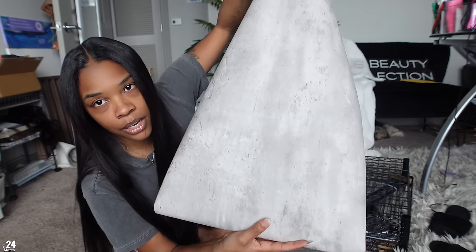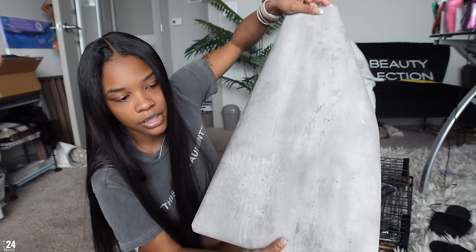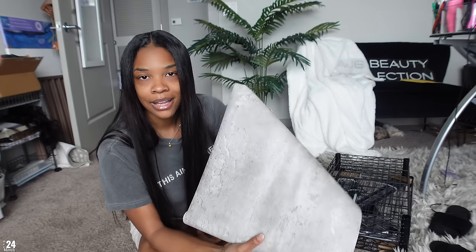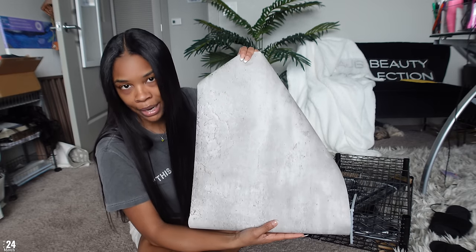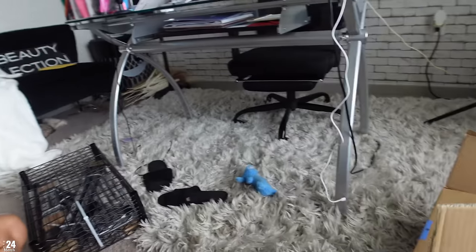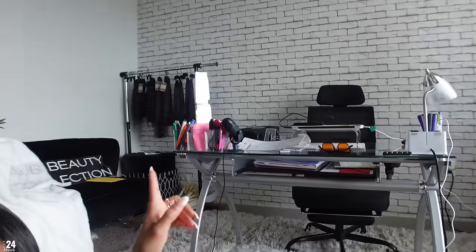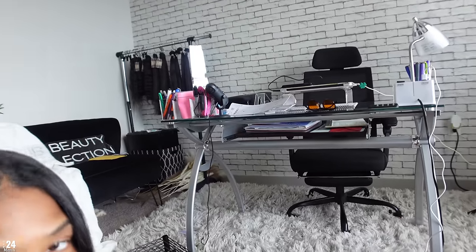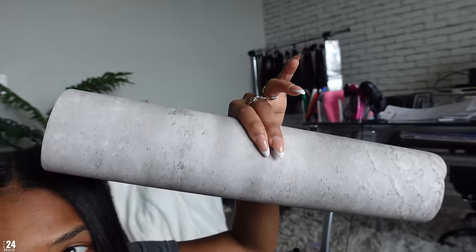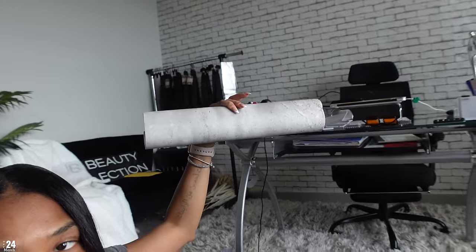I wanted that concrete type of look. Obviously, everybody now is shying away from the grass wall and doing a concrete plain type of background, but I've been loving it since, because y'all know I did the brick. Y'all know I got brick over there and I wanted something to really complement the brick, and the black would have just been too dark in here, so I am excited to get this. I feel like it'll complement that really, really well.